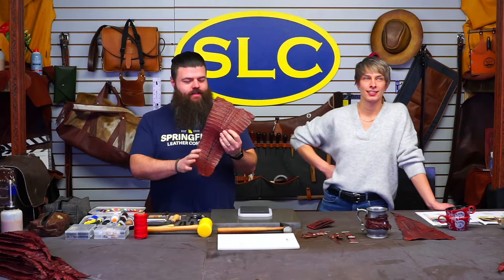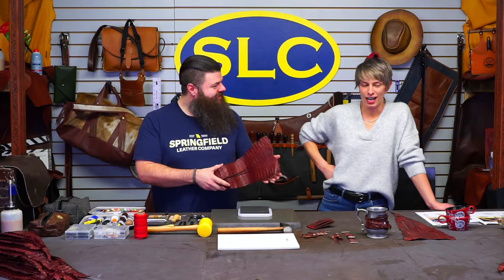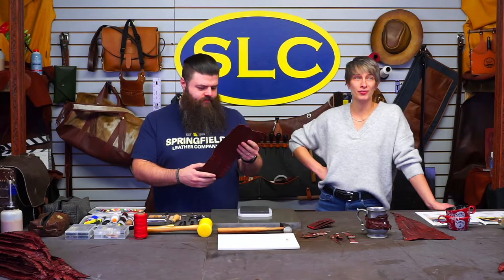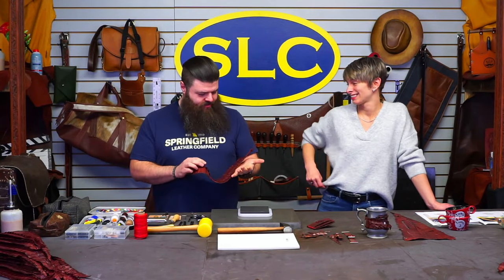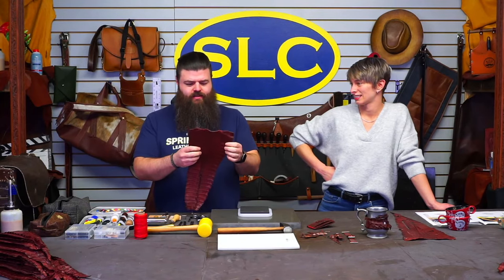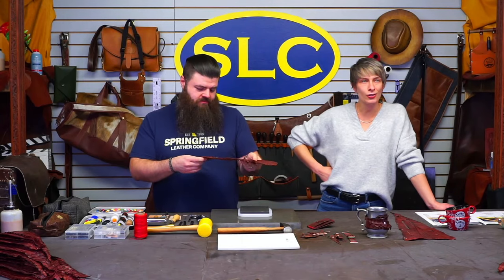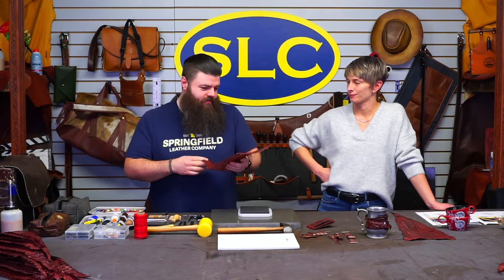And the difference between caiman and alligator is what, Liz? I'm sure there's some scientific mumbo jumbo out there that I don't know, but usually caimans are just smaller. Yeah, they're farm-raised, and they have a few differences in how they look. I think they're a little easier to work with. Typically, they don't have as big of bone structure. Less expensive. I like them.